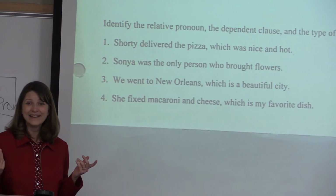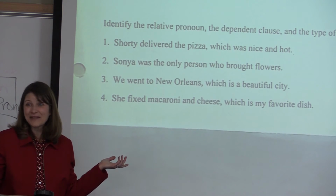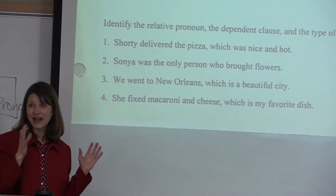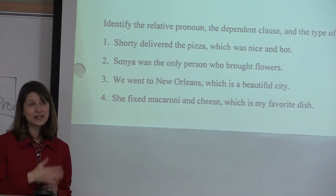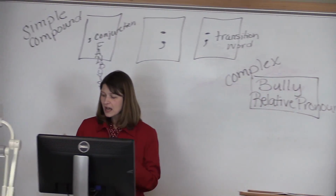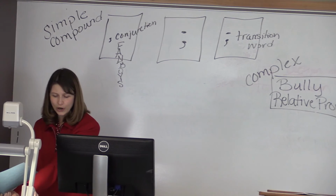That sounds weird: she was the only person, who brought flowers. Yeah, it doesn't make sense, does it? Because you'd be the only person that did what? That brought flowers. And that's the full meaning. All right, does that make sense to you? Ross has got it. He's on top of this. Good. Okay? That's exactly how relative pronouns work.